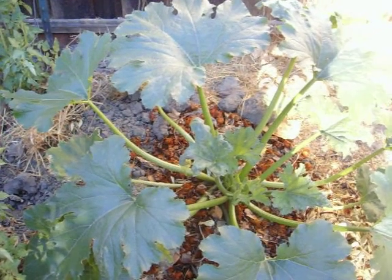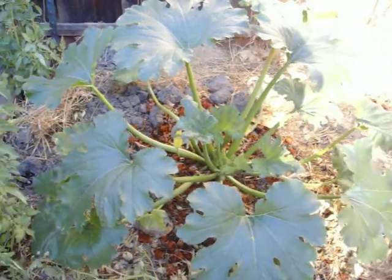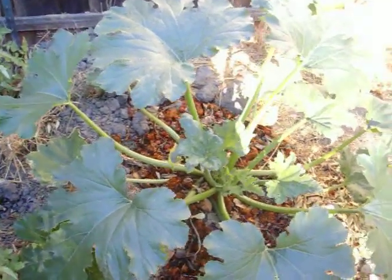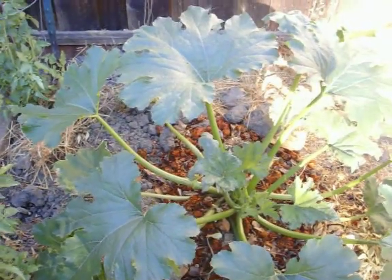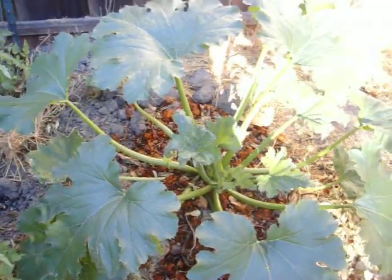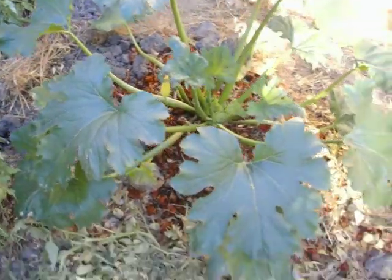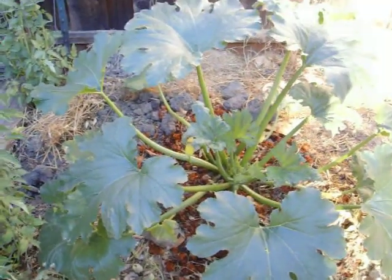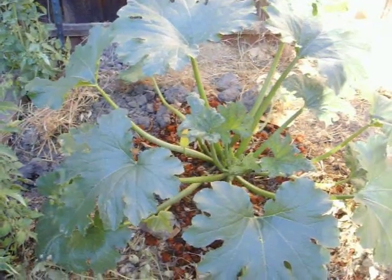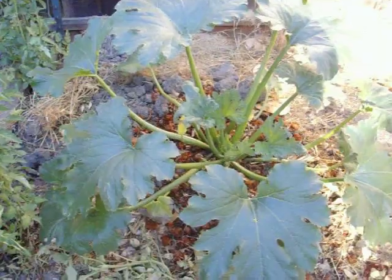Okay, here's the update for July 10th. And the garden had 5 days of not being watered with very high temperatures, and some of the plants got a little damaged, but a lot of them are actually doing fine, like this zucchini, which has turned into a giant of a plant.